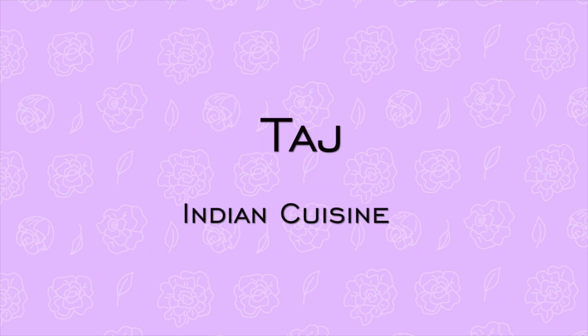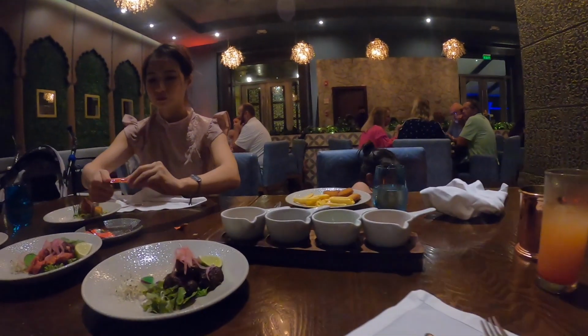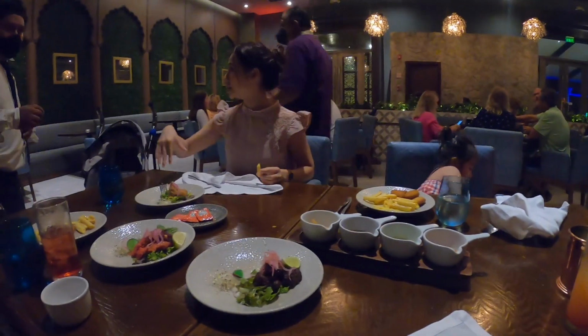Taj Indian Cuisine. So I feel like for me, I prefer the Americanized Indian cuisine, like the butter chicken, the naan, that's my go-to. So I don't have enough authentic Indian cuisine to judge whether this restaurant is authentic or not. But everything in this restaurant was super sweet. Like the mango lassi was super sweet, the dessert was super sweet, like everything was just too sweet for my liking. So I didn't really enjoy this restaurant as much.